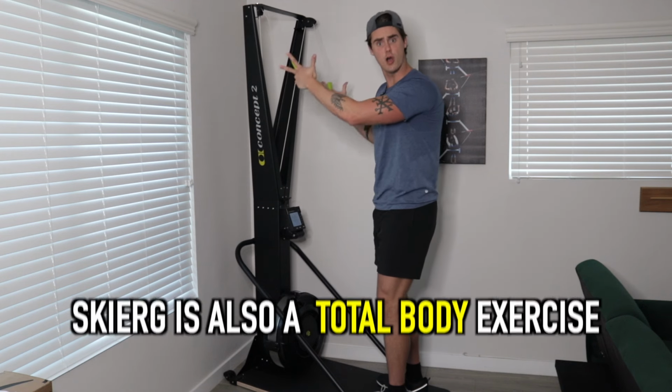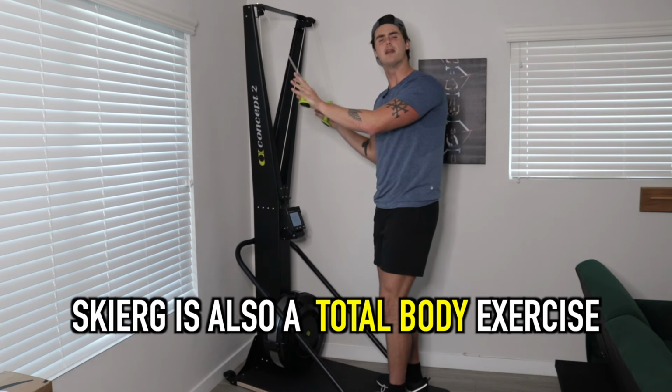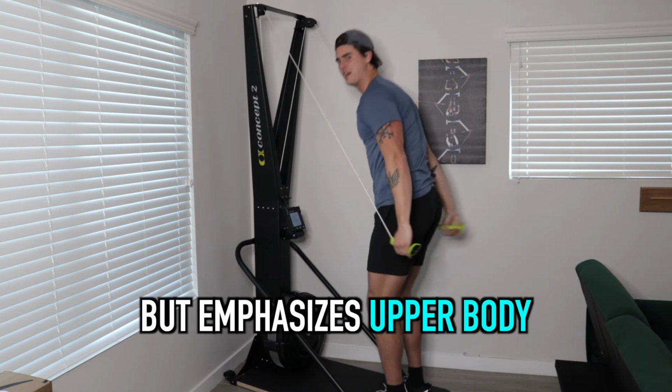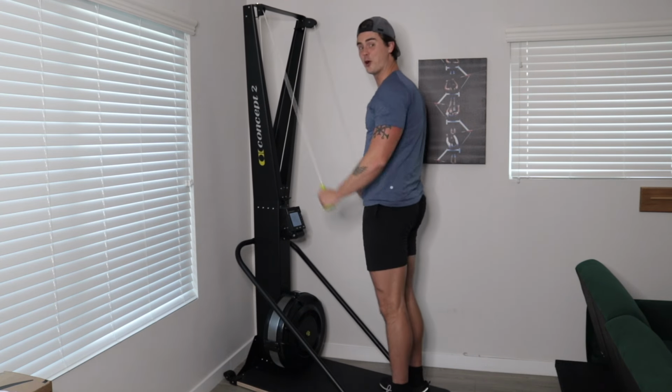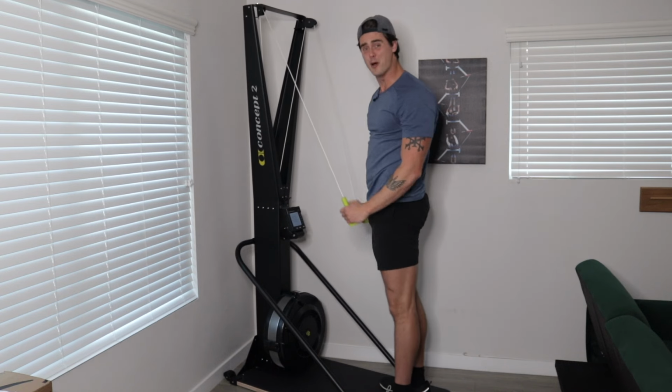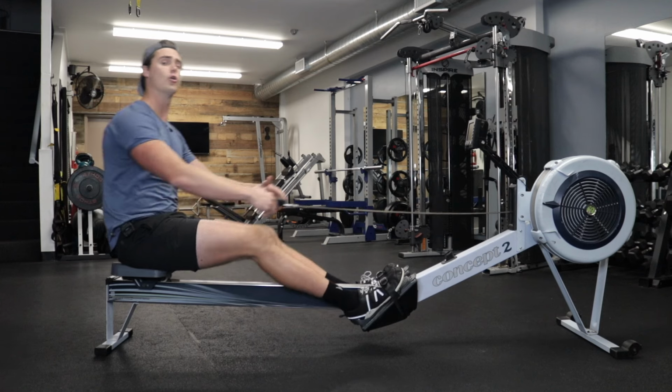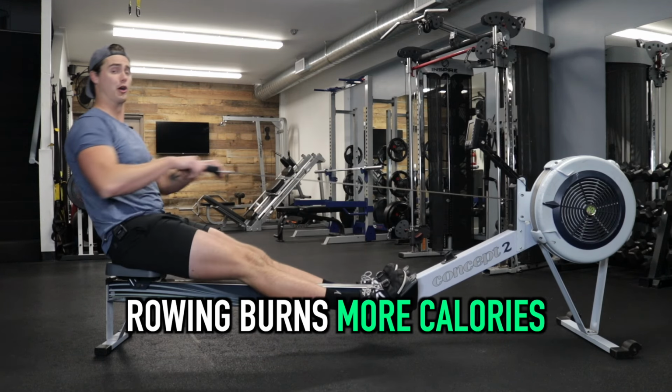Using the SkiErg is also a total body workout, but it has more of an emphasis on the upper body rather than the legs. You will feel a burn in your legs, but you're gonna feel most of the work in your upper body. Between the two, stroke for stroke, rowing has the potential to burn more calories.